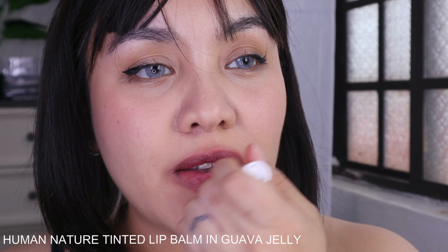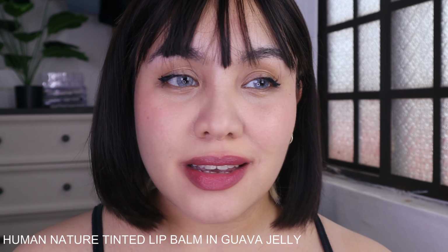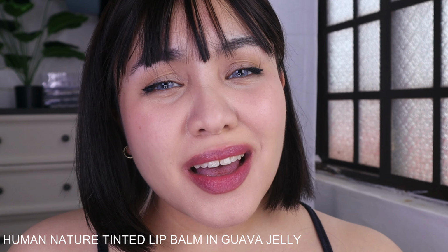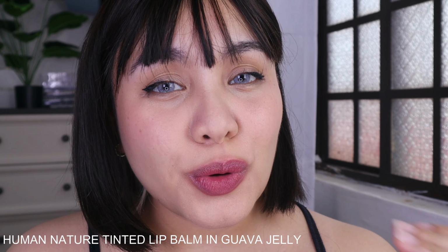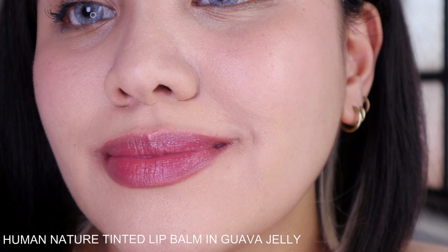At eto mas gusto ko to kesa kay Tulip Bloom kasi it is much deeper and mas natotolerate siya ng skin tone ko. Medyo violet pa rin siya pero meron na kasing hint of brown. So medyo nabawas yung pag-grayish niya. And it's deeper so medyo bumagay naman siya kahit papaano sa skin tone ko. But yeah, this is Guava Jelly.